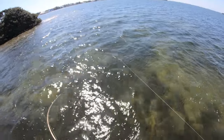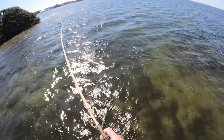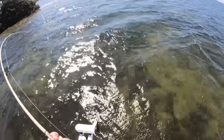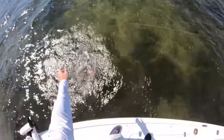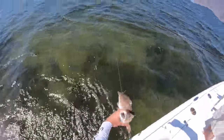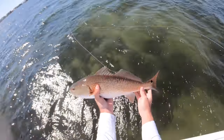One just hit the cut bait. I don't know if he's still on. I don't think he's on. Might be. No. I got a decent red on the greenback. There we go. He's a little redfish. Already got one in the box, so you're gonna get released. I gotcha. Nice one. Probably like 23. He's so colorful.